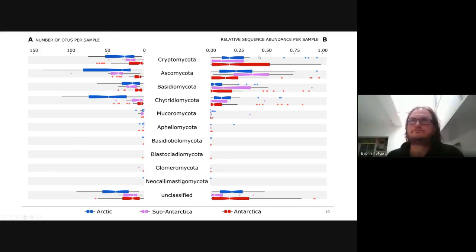For people who do not know what an OTU is, it's a proxy for a species or a certain taxon. So here is the richness, and here you have the relative abundance per sample, and you immediately see that the Arctic samples, which are in blue, have a higher diversity on average per sample, with the red ones, the Antarctic samples, having the lowest. Here you see the relative abundance, and you see that Cryptomycota actually is quite important in Antarctica, while Ascomycota and Basidiomycota are the more abundant ones in the sub-Antarctic. Here you have several other smaller phyla, and you can see that they are missing from some regions.